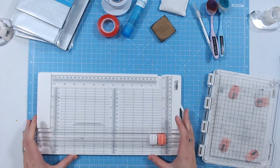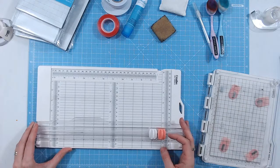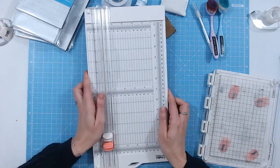Who's that? Teresa, sorry, I haven't got my glasses on. I'm trying to read the screen, it's miles away from me. Teresa says it's a great price. Tracy says fabulous tool. Yeah, it is, absolutely is.